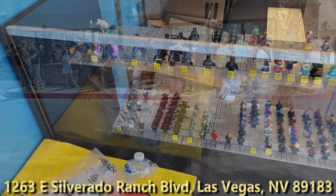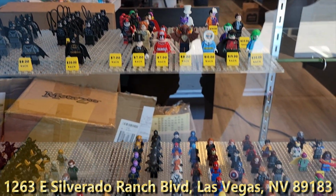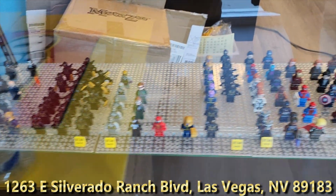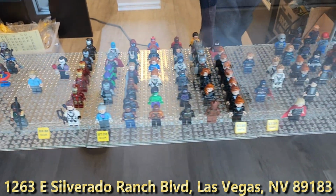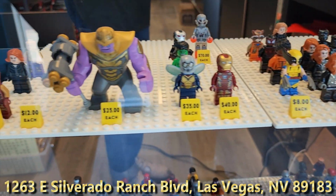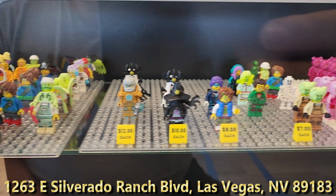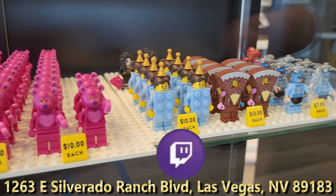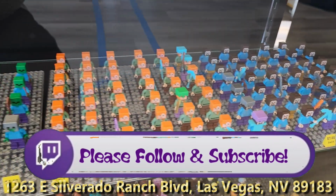The other really cool thing about Bricks and Minifigures is the minifigures. Not just the bricks, but the minifigures. They have a large variety and array of individual minifigures in their showcases. Everything from Marvel to Harry Potter to collectible minifigure series. They have all of the different set minifigures from Hidden Side and all these different really cool minifigures, and it's really great to see because you can just look through them and just be like, oh, this is awesome, this is awesome, and just have a good time.